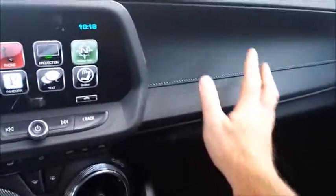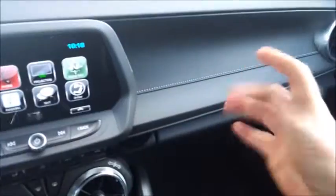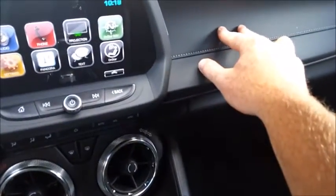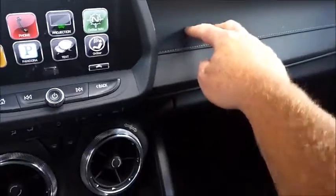Then you can see the dashboard design. Kind of simplistic but very well done. I really like the concave here, and the way it looks and the way it feels. This is hard material, but it feels soft. When you just touch it, it feels soft. You have to push on it to know that it's hard. And then of course the glove box.